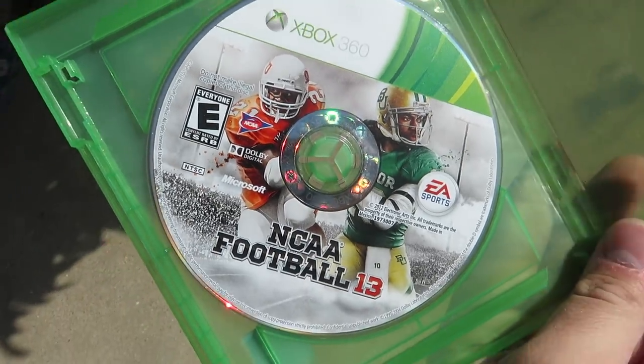For $2, I picked up a loose copy of NCAA Football 13. Last time I sold a copy of this, I sold it for $25, I think. It's been a minute. I don't know if this game still has value, but I figured for $2, I go ahead and grab it. I do gotta find a case to put it in, though.